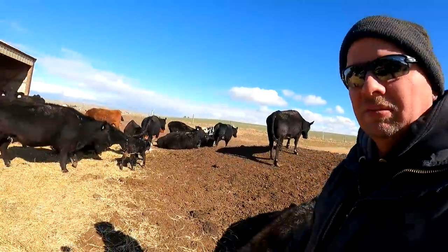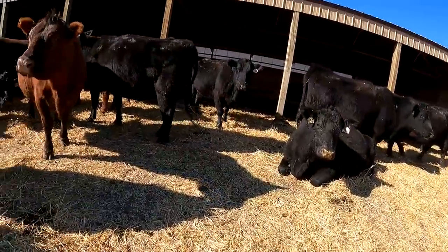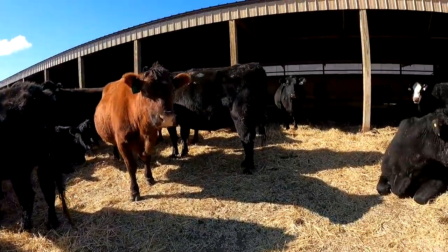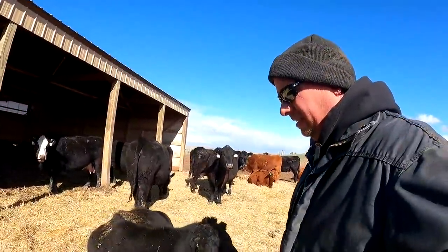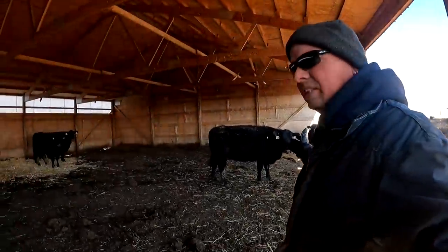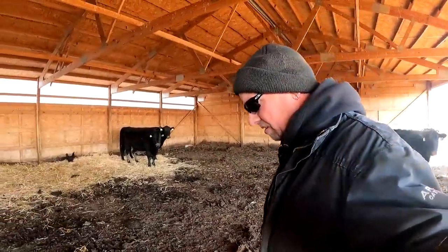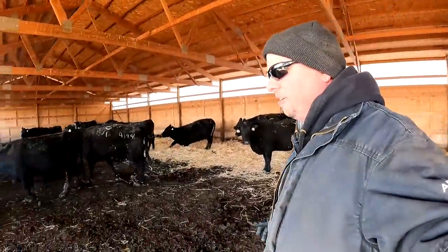We do have a couple calves in here. There's one right over there playing with a chicken. So all these cows have yet to calve. But hey, if they want to, they can do their business in the Hilton. Or whatever a nice hotel goes for nowadays. This actually might be like a fly-by-night hotel. But at least they don't have to pay by the hour.